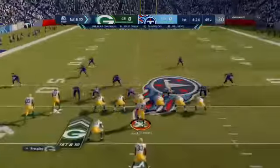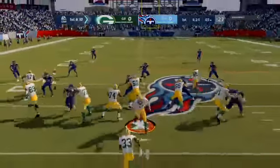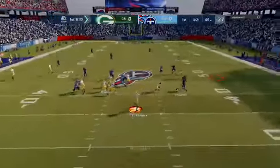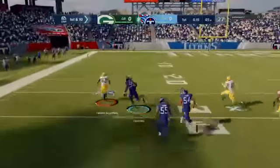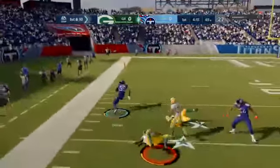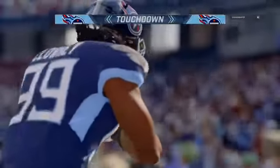Rodgers will bring the pack up with a 1st and 10 at the 45. Off the play fake, he'll set up to throw it. Into heavy traffic, and it's intercepted. He's picked off at his own 46. There he goes left side. And he will take this one home.